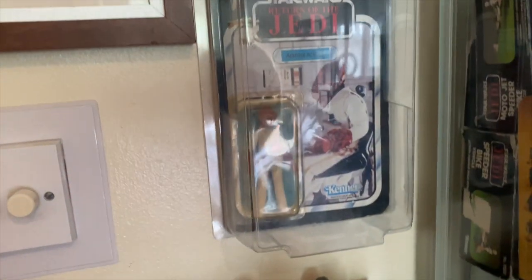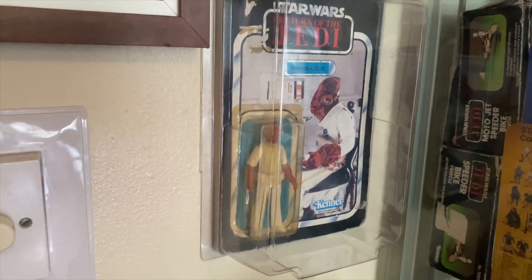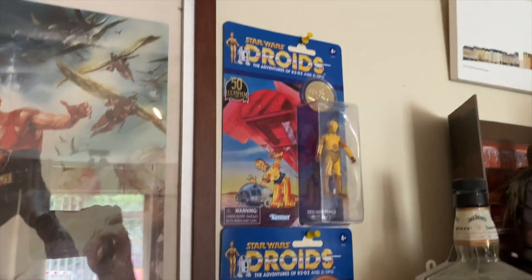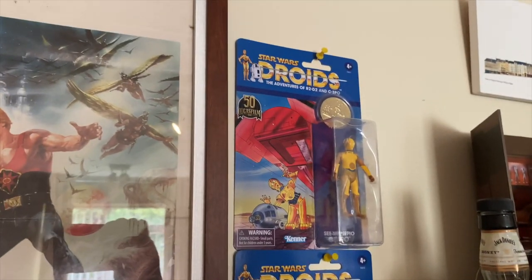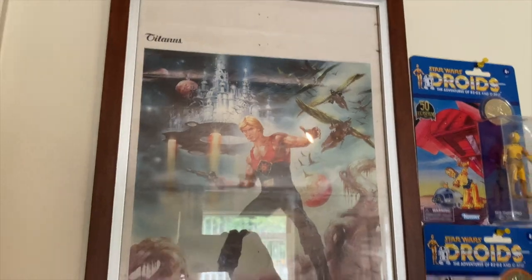We do have a carded vintage figure, Admiral Ackbar. We do have two of the droids cards, and we do have an R2-D2 coming to go there as well. We've got the Flash Gordon poster. Can't beat a bit of Flash.